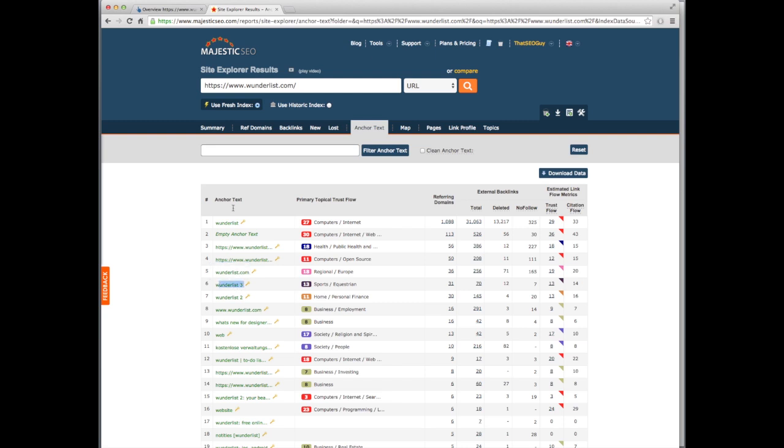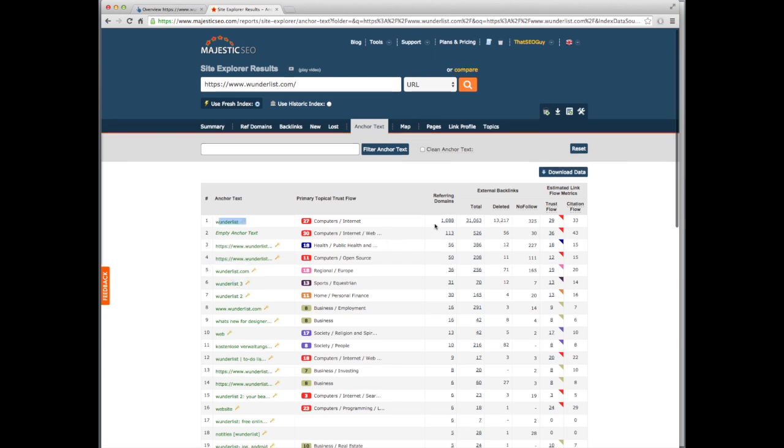So if you had your main keyword here, for example, with lots and lots of referring domains and lots of backlinks, that's really going to set things off in Google. It's going to kind of set alarm bells off, and you're probably going to get slapped. So it's always good to pillow your links like this. They might have done it accidentally, but it's a really good thing to do.